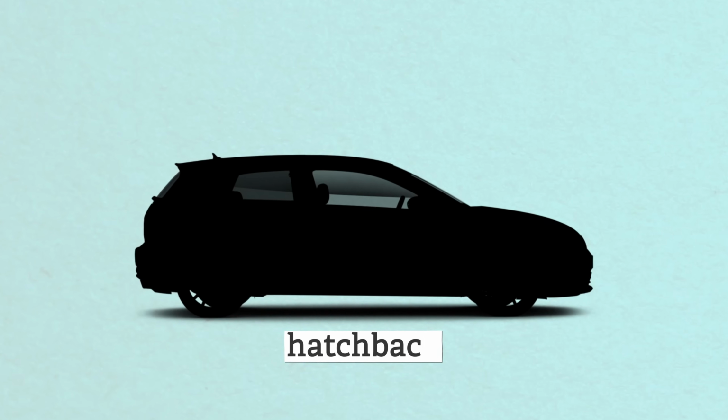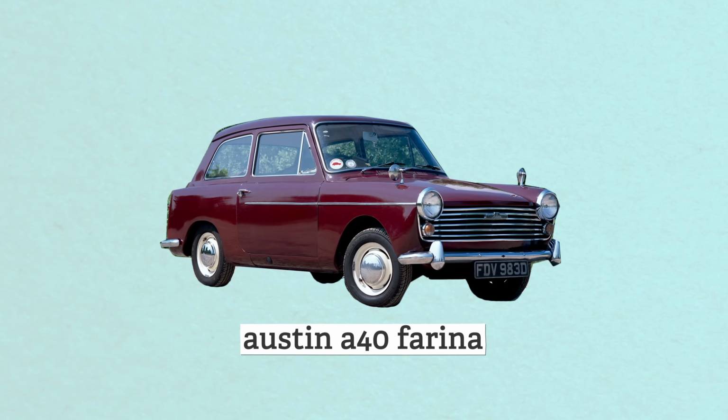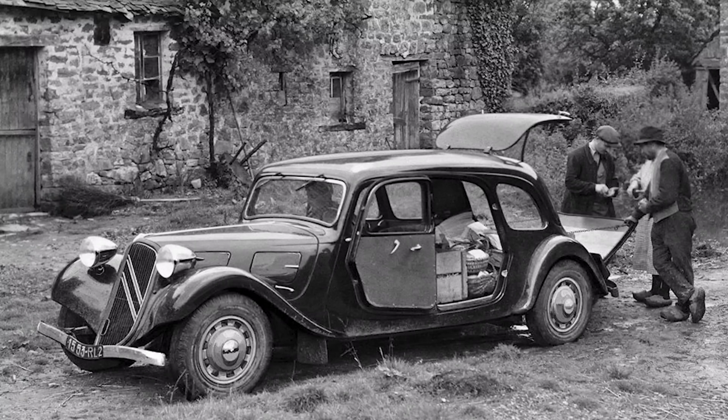It's nearly impossible to talk about station wagons without bringing up the hatchback, named for its hatch-type rear door that opens upwards. Lots of early hatchbacks were actually marketed as small station wagons, like BMC's 1959 Countryman version of the Aston A40 Farina, predecessor to one of the most iconic hot hatches in history, the Renault 5 Turbo. The hatchback design actually dates back to the 1930s with the Citroën 11 CV Commercial, but the term hatchback didn't appear until the 70s, when the cars really took off as popular small utilitarian vehicles, especially in Europe.